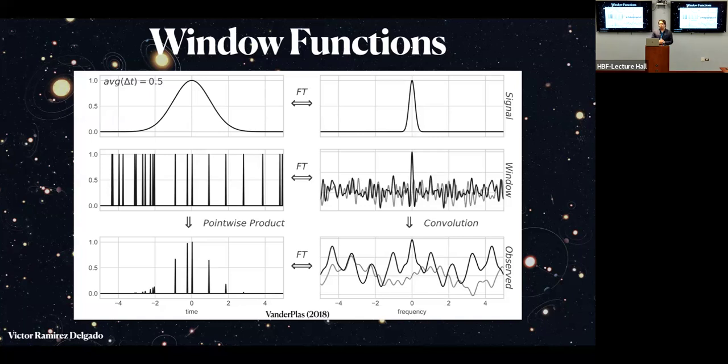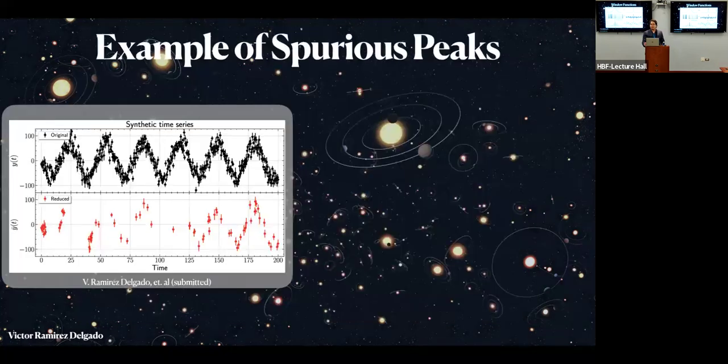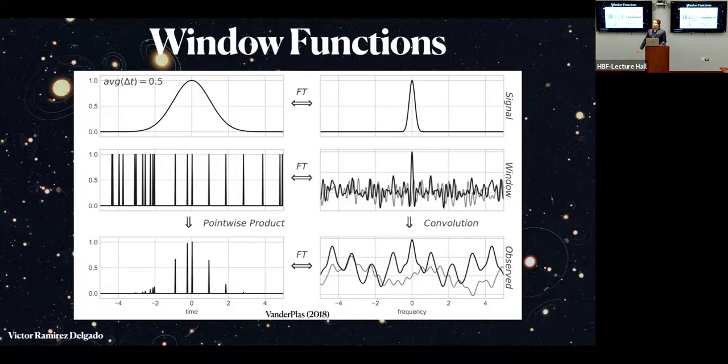The other major source of noise in the periodogram, in the frequency domain, is what's called the window function, which is related to how the observations are sampled. We can imagine that we have a signal. This example from the Van der Plas 2018 paper shows our signal as a Gaussian function. The Fourier transform of a Gaussian function is simply another Gaussian function. But what you see at the bottom is our window function. It's a Dirac comb, which basically tells you that at certain points you have a delta function. These points are going to be our observations. Our observations are these Dirac functions. And the data that we obtain is simply a multiplication of the signal, your true physical process, by your observations, by your window function.